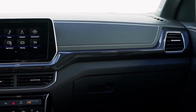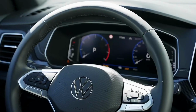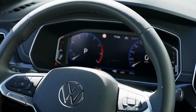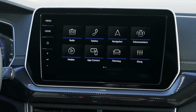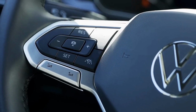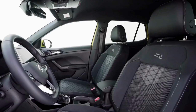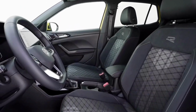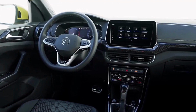Inside, all versions now come with a digital instrument cluster, measuring either 8 or 10 inches depending on the trim level. The center console can accommodate a freestanding display with a diagonal of 8 inches on the cheaper trims, or a 9.2 inch setup for more expensive configurations.